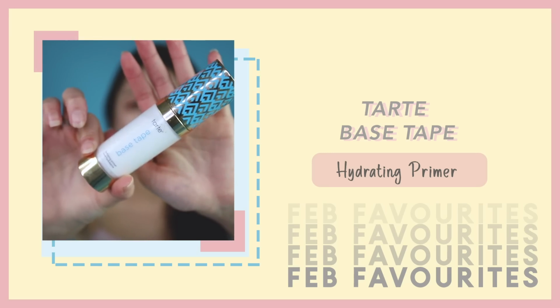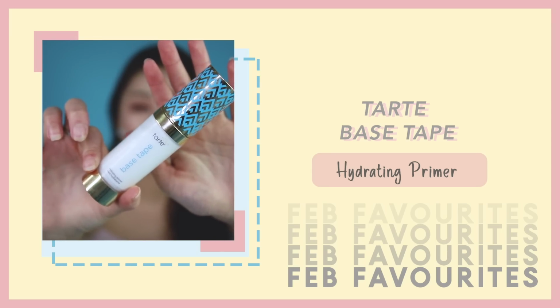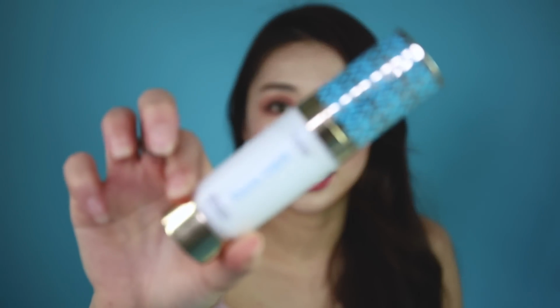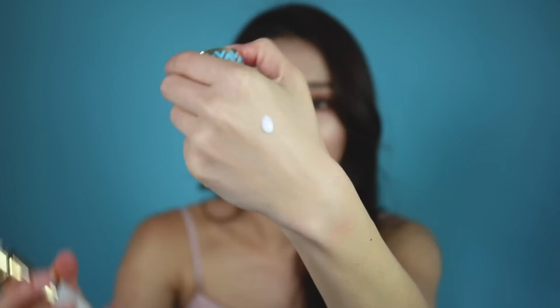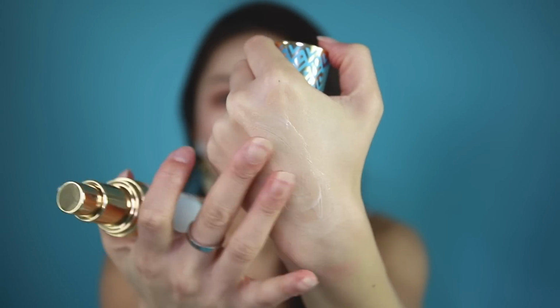Then accompanying it, I also have been loving the Tarte Double Duty Beauty Tape Hydrating Primer. So if you have dry skin, I think this is one of the best hydrating primers I've ever come across. It just feels like a serum, really. It's not your typical silicone-y kind of primer. In fact, I feel that it doesn't help to cover your pores or really prolong the makeup, but it helps to keep all the dry patches at bay. At the same time, it's not oily, so you don't have extra shine. It's just a very nice final step of skincare.